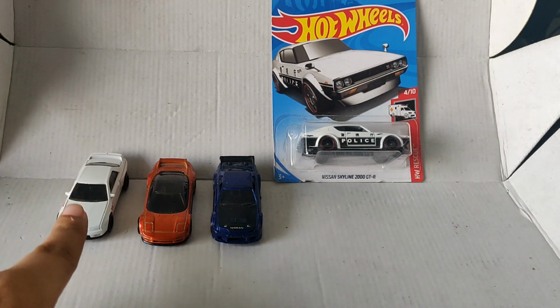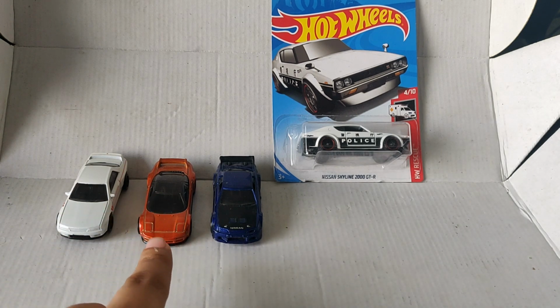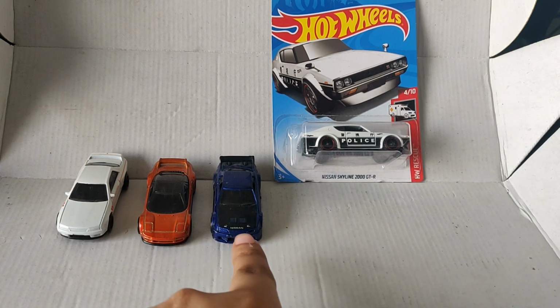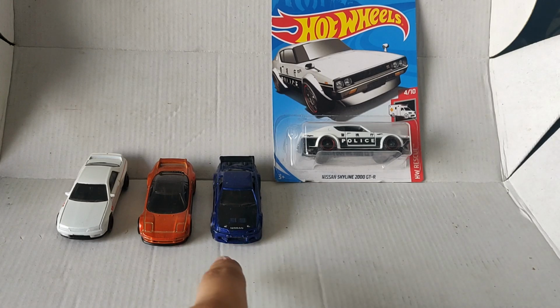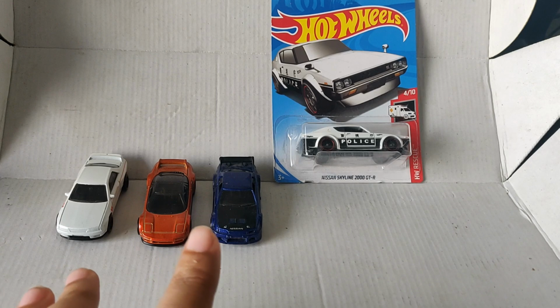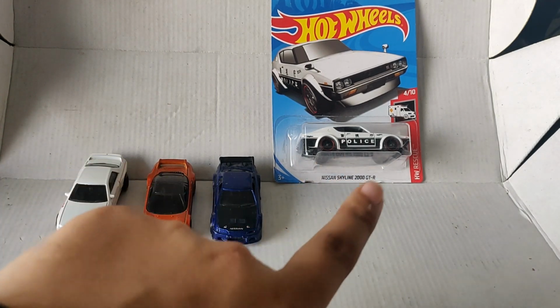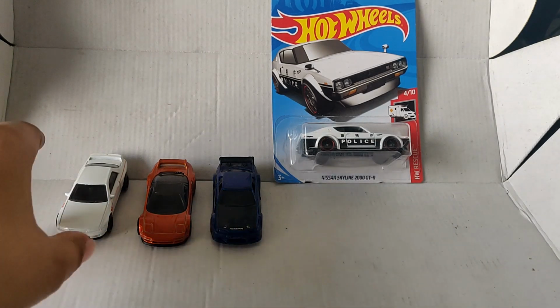Starting with the Nissan Skyline R32, a 1990 Acura or Honda NSX, a Nissan Skyline, which is like a special series version based on the R32, and a still in pack Nissan Skyline 2000 GTR. Now we're gonna start with this.